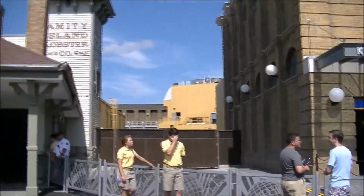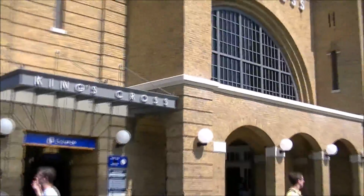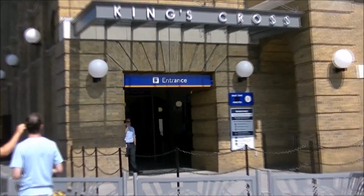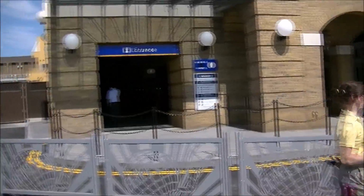You can see here in the back, way back there is the train station. It's gonna be that building there. The train is gonna pass by right there, but that's been up for a while. The big stuff is here, the King's Cross Station. You're gonna see the entrance right here, wait time sign. You can see the employees training in there. Very cool. This is really, really exciting stuff.